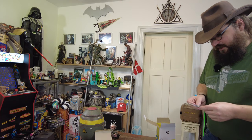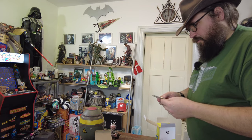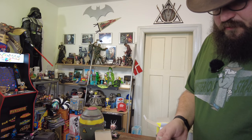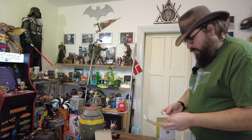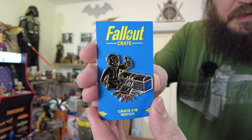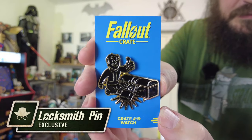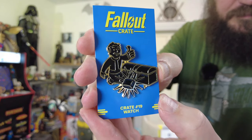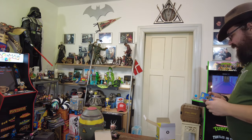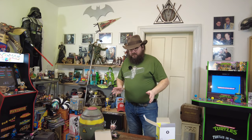Then we have what appears to be a very nice pin, actually. Unfortunately, we haven't been around Loot Crate's Fallout crates before, so this is pin number 19. But we're going to collect them from now on, and so far we are able to. Looks very nice, this pin. It's the watch. It does say watch. Very nice pin. Very nice collectible. And a very nice beginning of a set to collect. Collect them all. And I believe that was it in the crate.